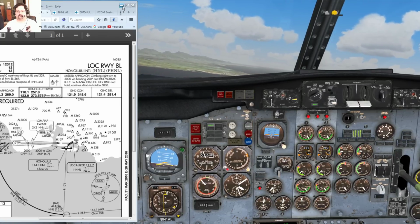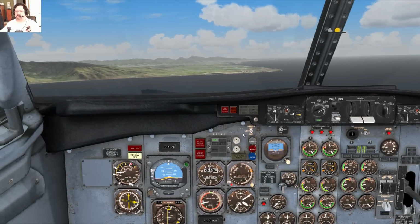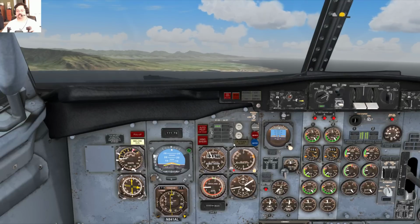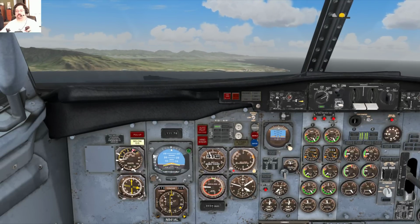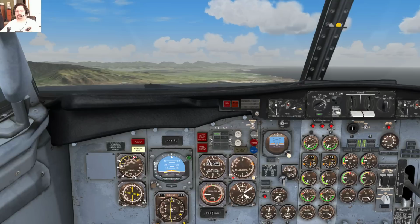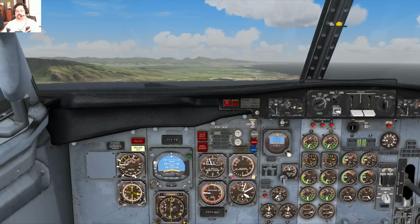Departure, Delta 52, climb to 5,000. Delta 52, contact departure 118.3. 118.3, thanks. Localizer. Just trim up a ton. Alaska 1254, fly heading 020. Heading 020, let's go 64. Alright, 1224, contact tower 118.1. 118.1.